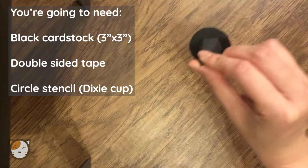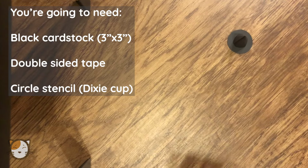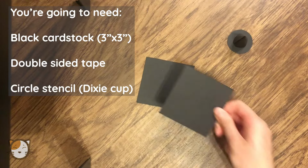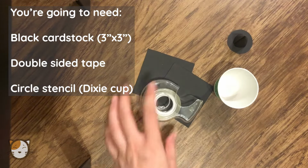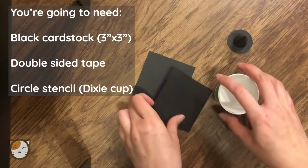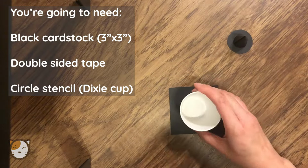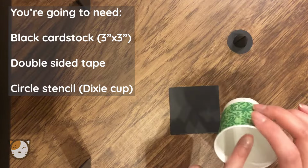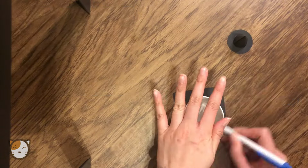Next, we'll be doing the witch's hat. What you'll need for the witch's hat is 3x3 inch black cardstock, and you'll need 2 of these. You'll also need double-sided tape. So first, you're going to cut one of the black pieces of paper into a circle with a 1.5 inch diameter. What I found easiest was to use the smaller end of a Dixie cup. This circle will act as the brim of your hat.